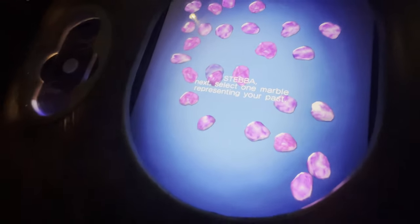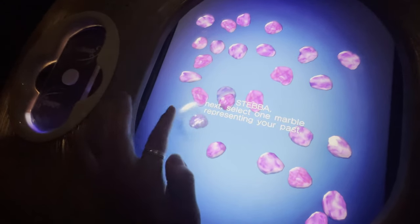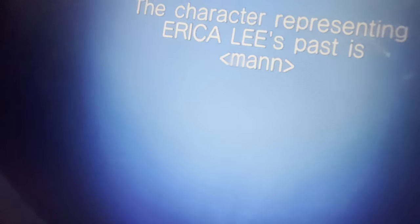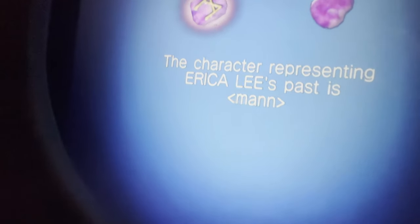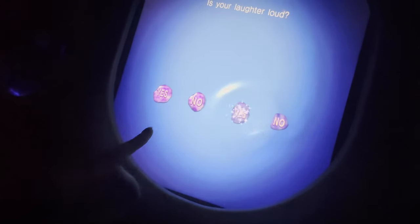Next, select one more representing your past. This one looks like a heart. What? Hey, is there something you're not telling me? I think, Sigil. Okay, so now we're in the now one. It's your laughter loud. Heck yeah, it is. No. Yeah, no.